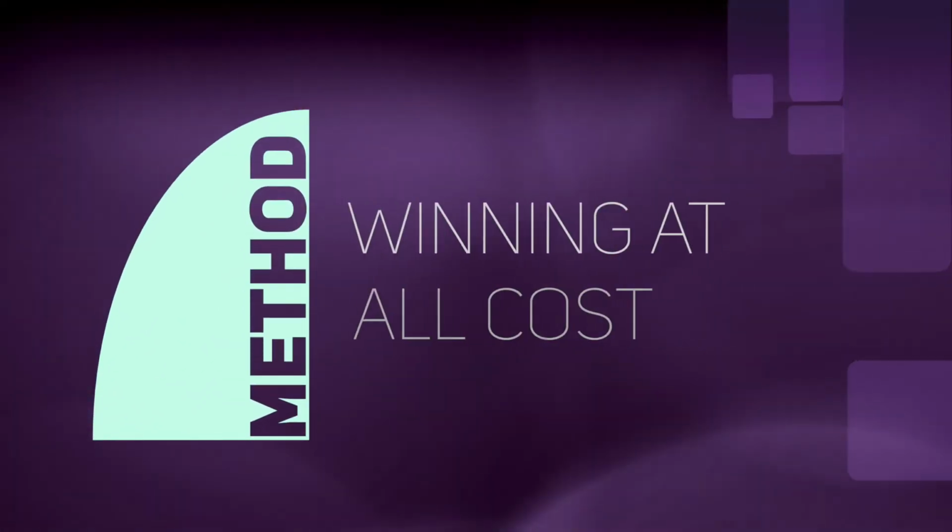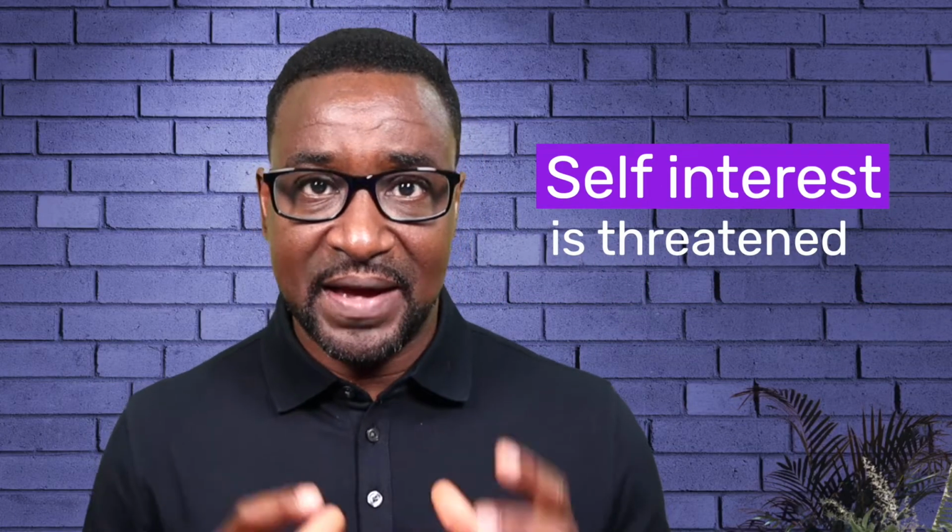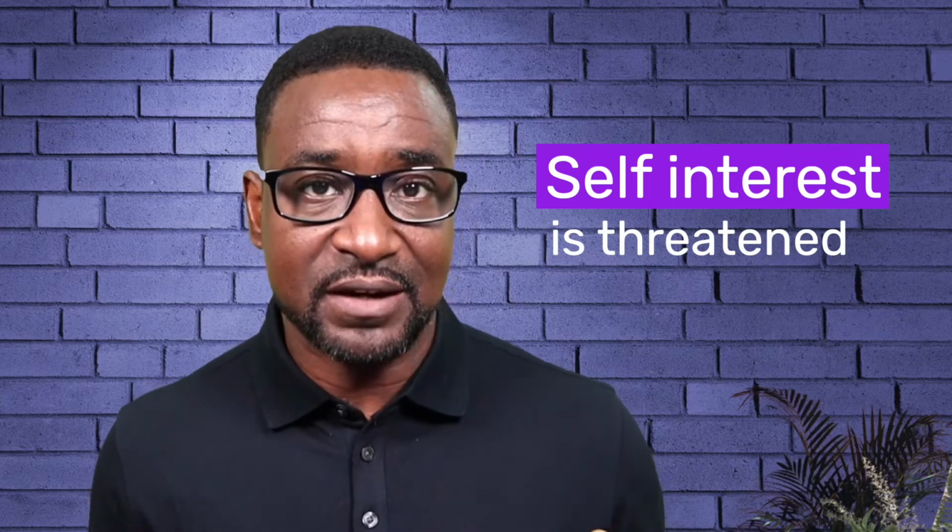The second method is winning at all cost. Those who use this method feel that they have to win every argument and conflict. One partner may adopt this method when their self-interest is threatened. At that point, they are thinking only of themselves and how they can achieve their immediate goals. The problem with this method is that you may actually get what you want, which is the realization of your immediate goals, but it can do irreparable damage to your relationship.